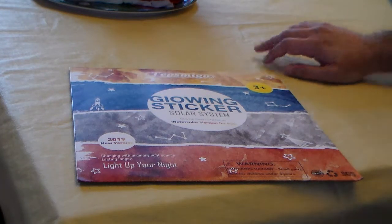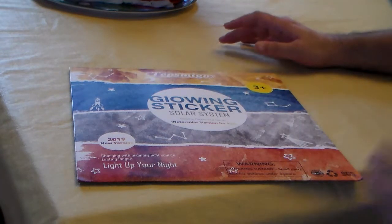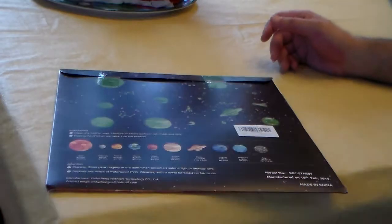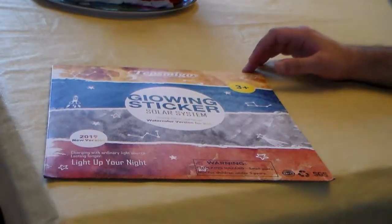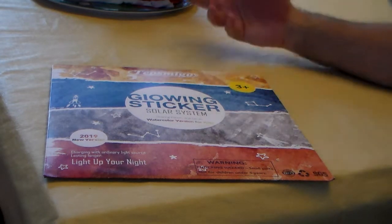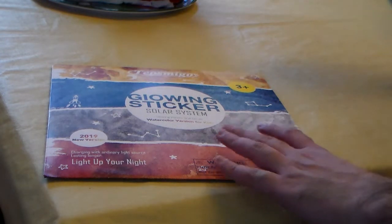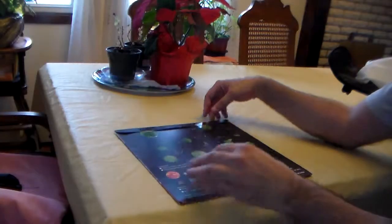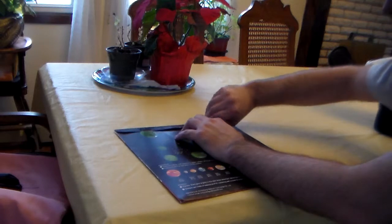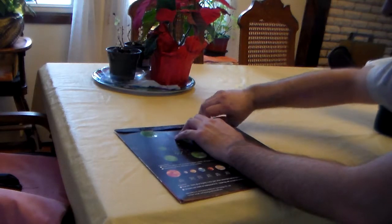This video, you'll see that stuff has moved around because I'm doing the unboxing first, or rather the unpackaging. I'm doing that first, and then probably tomorrow, after I've seen all the stickers have stayed in the light for a while, I'll show you guys them actually glowing in the dark, which I'm excited about. So let's just get right into it. This is going to be a super quick opening. Super quick.